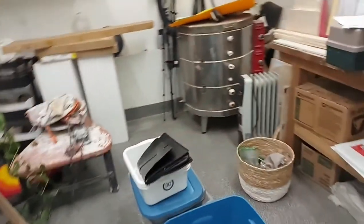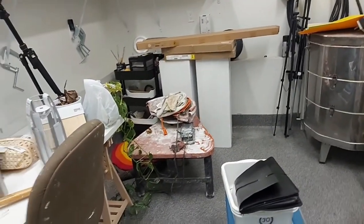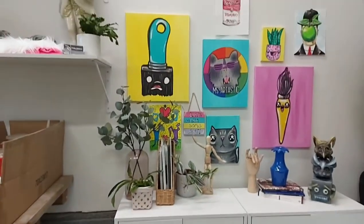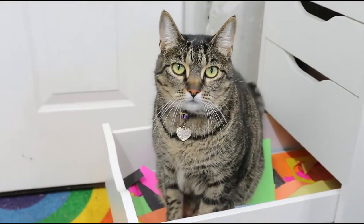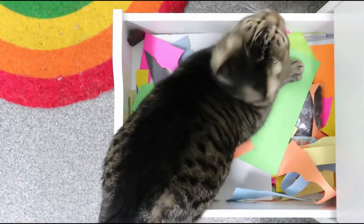Anyway, we got some more work to do. Still haven't made the shelves and it's 5:30. But at least this looks good. Studio reveal.